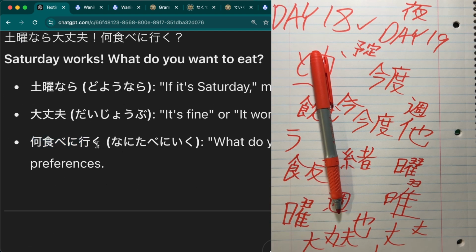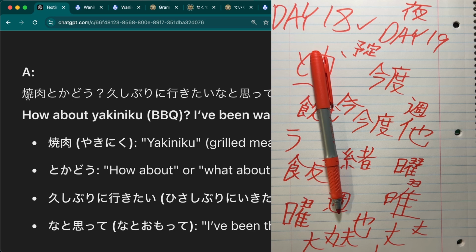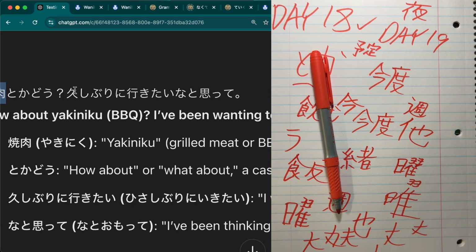Nani tabe ni. Okay, we know everything here. Okay. Yakiniku, yakiniku toka do? What about yakiniku? 久しぶりに行きたいなと思って。That's a very interesting grammar thing. I guess you can leave out ru if you've been thinking about it.